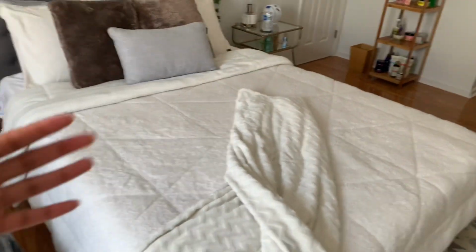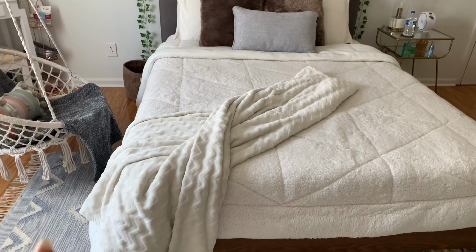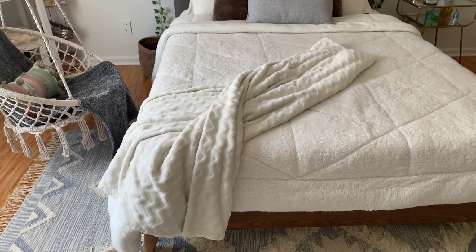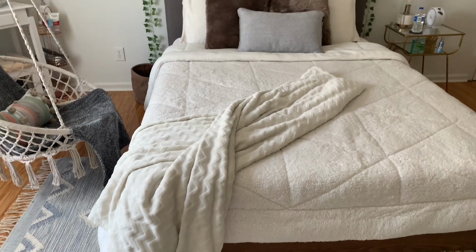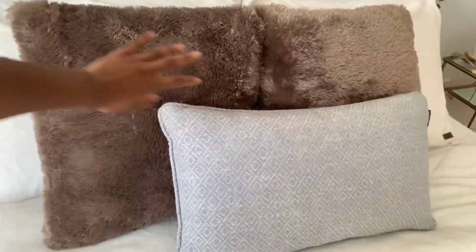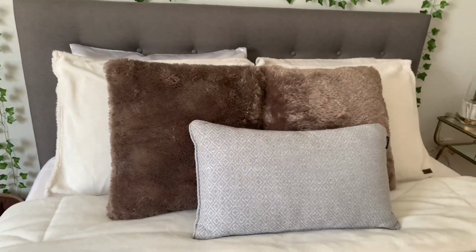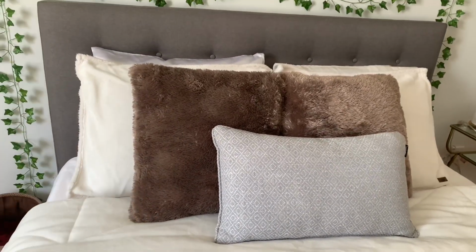I didn't want to have it just straight across my bed because it is white. I wanted to have it on my bed in a way that it still kind of stuck out, but had a nice cozy feel to it. I got all three of these pillows from Home Goods. Home Goods is a really nice store to go to when you're looking for decor.